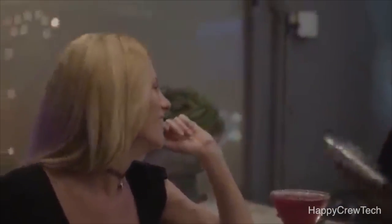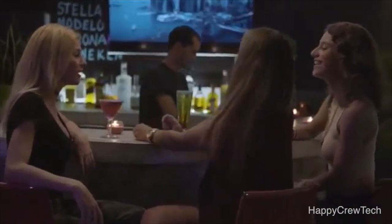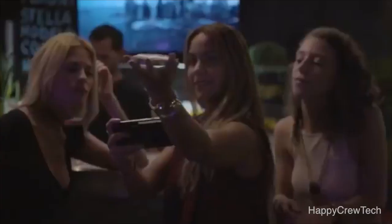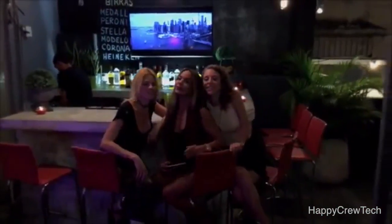What about an indoor location? Whatever it may be, a party at somebody's house or a night out in a club, there are no issues. Air Selfie flies easily. It's simple to control and very safe.